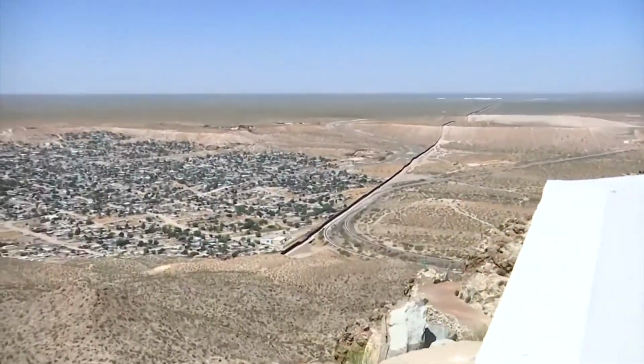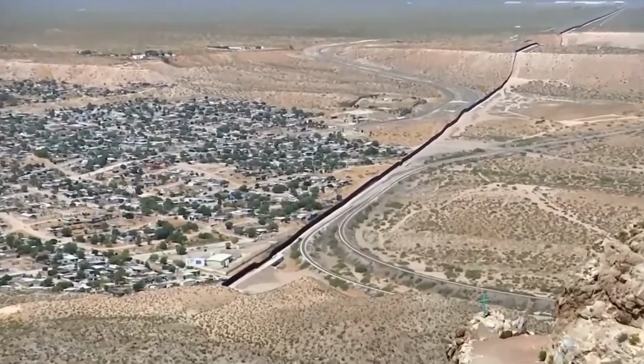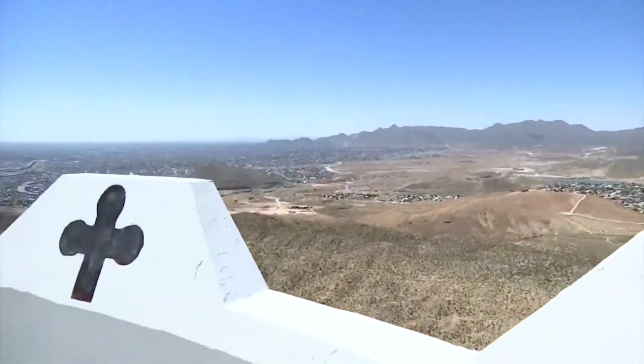When you reach the top of Mount Cristo Rey, you can see 3 states and 2 countries all at the same time. Go ahead and take a look here. That fence that you see there, that's the border fence. On the right-hand side, you're looking at New Mexico. On the left, you're looking at the state of Chihuahua. If you go ahead and pan around here, you can see Texas.